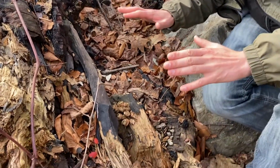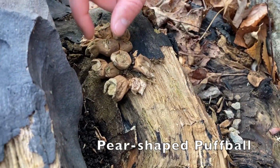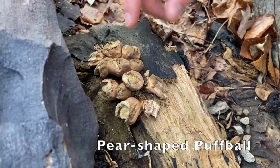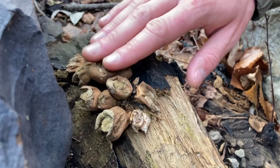So these are some of my favorite fungi. These are called pear-shaped puffballs. And you can see these are the reproductive parts here. And they have such a cool thing. If you sometimes just brush over them a little bit, they just, look at that.